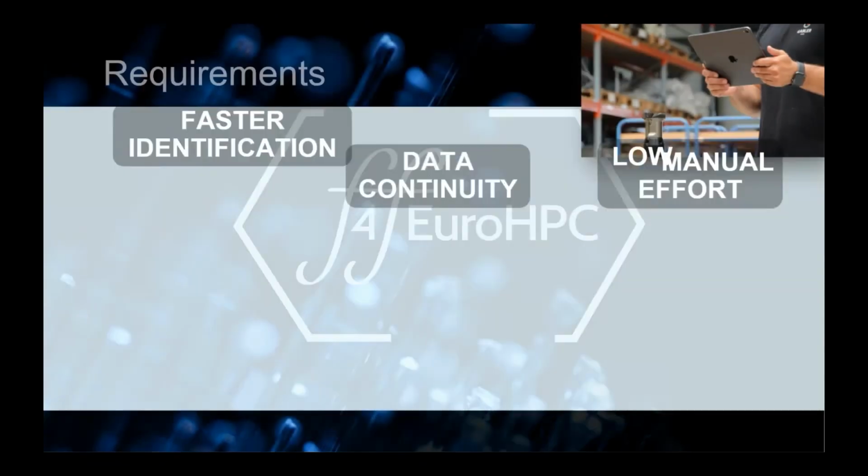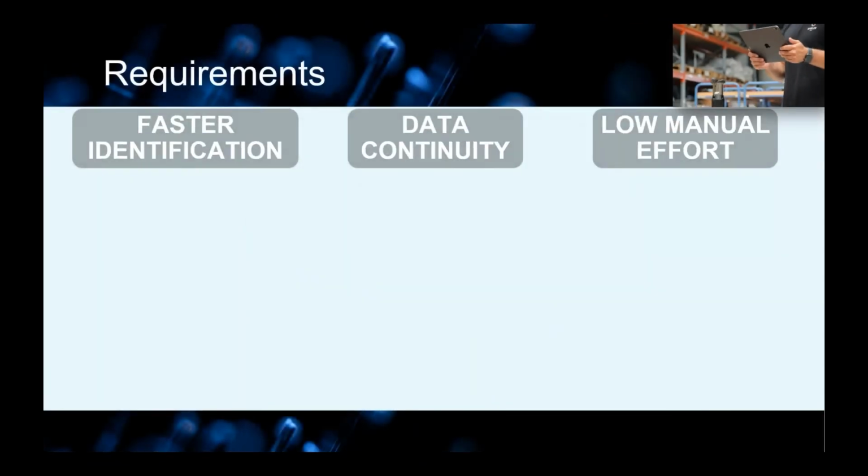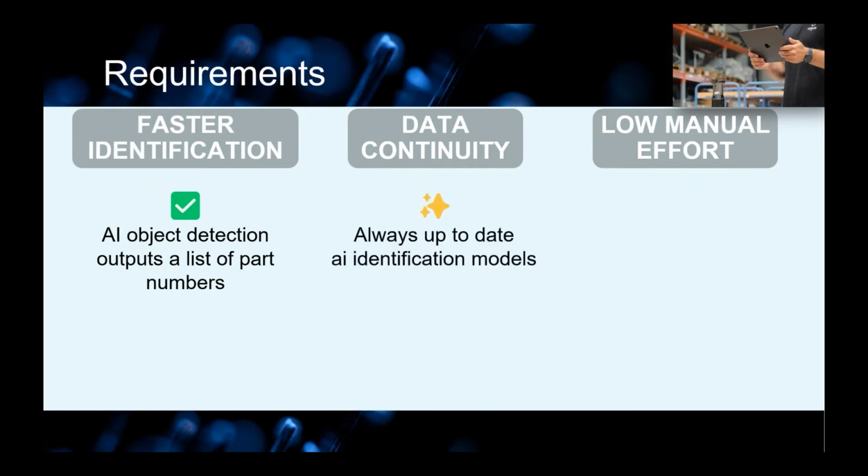So as a beginning for the project, we had some major requirements, with the goal that the AI object detection can output a list of part numbers. So there's a selection made by an AI. This is the approach that we chose. For the data continuity, these AI identification models always have to be up to date. This means revisions and different variations from the engineering have to be implemented directly into the identification models. And for the low manual effort to generate the AI models, there's a high effort in the data labeling or taking images manually, and therefore this has to be reduced.